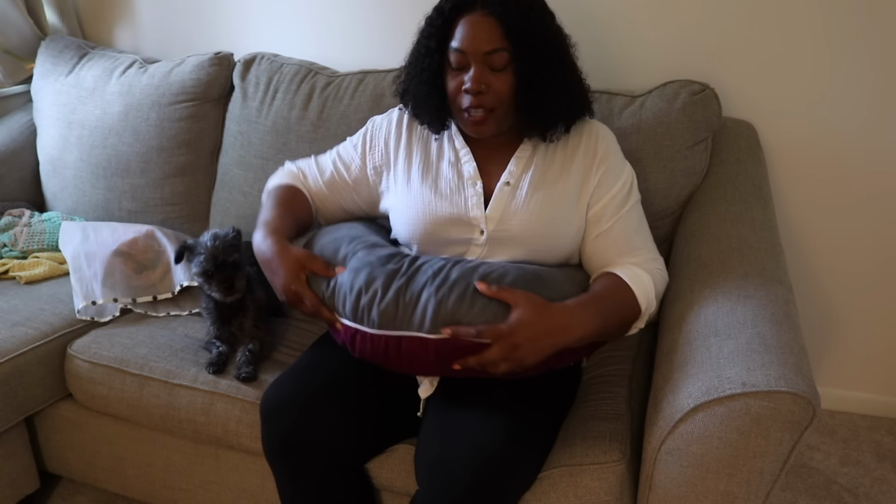Now, when you slide your pillow on, you're meant to rest your elbows on these pieces that go around your side. That's how you get the relief through your shoulders and your neck, and you can feel it almost instantly. Now, let's see if it's as easy to use once we have a project in our hands.